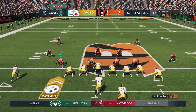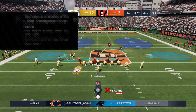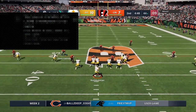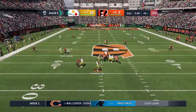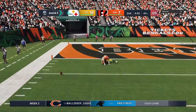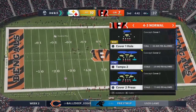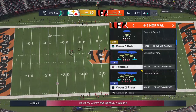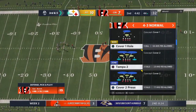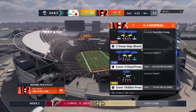2nd and 5 after the 5-yard completion on 1st down. Here we go. 55. 55. Blue down. Out of the gun, it's Roethlisberger. Going top shelf for Smith-Schuster. And that's going to be incomplete. Good effort there, trying to take a shot, but it's 3rd down. Well, so much for getting separation. No chance there. Locked down tight, forcing the incompletion on that attempt.